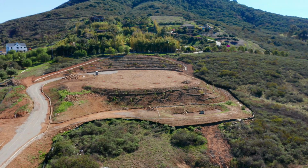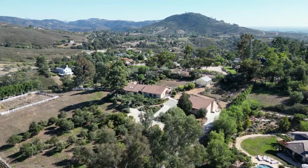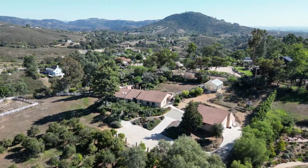You still get a lot of land. You can still do what you want with it. You could put tennis courts on, pickleball courts, pools, all of that great stuff. It's just a little bit cheaper. And part of that is that it's a little bit more out there, a little bit more rural. So if you're looking for that quiet, rural, spread out area, Elfin Forest is a great option.